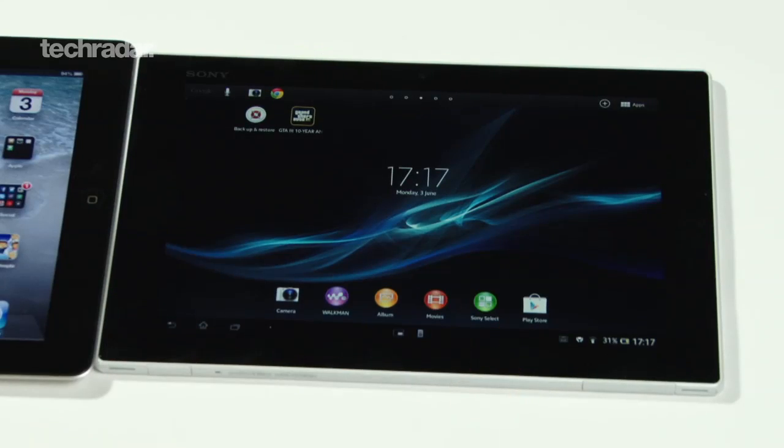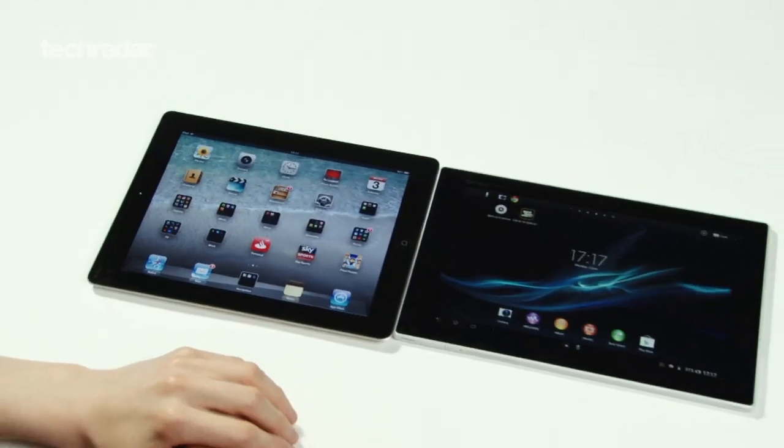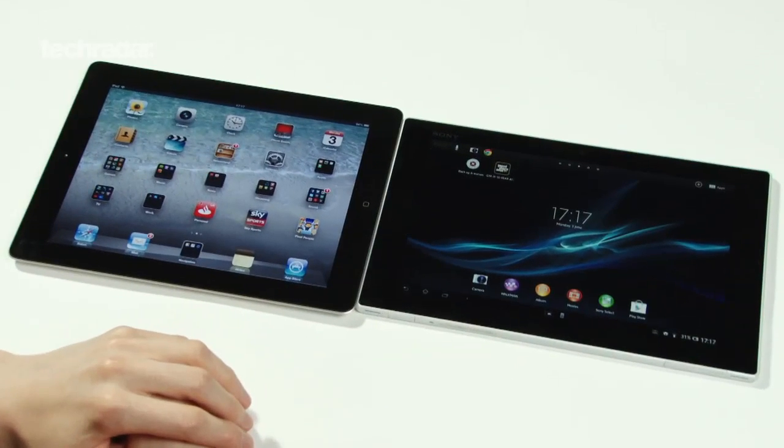So there you go, the new Sony Xperia Tablet Z and the iPad 4. Hopefully this will have given you a little bit of a better idea of how the two devices compare and what each has to offer.